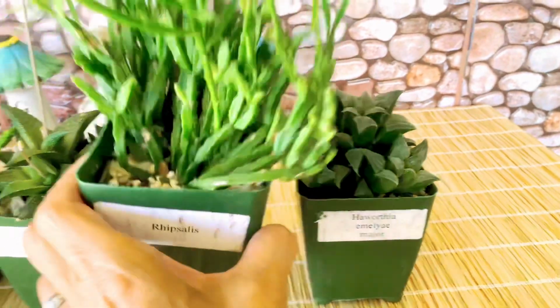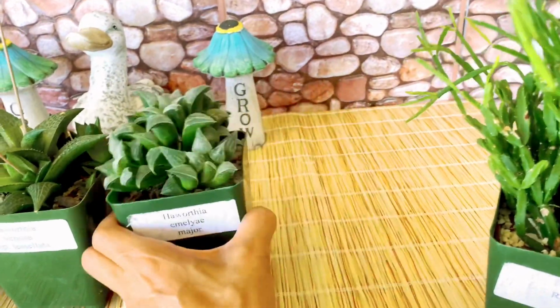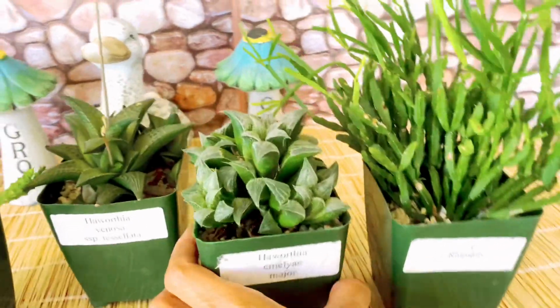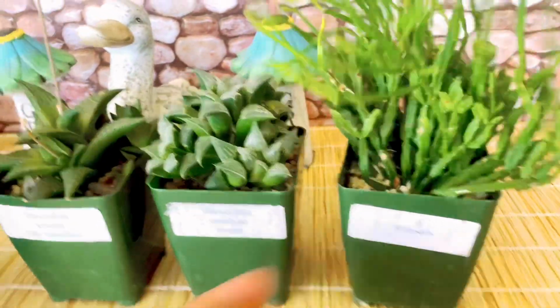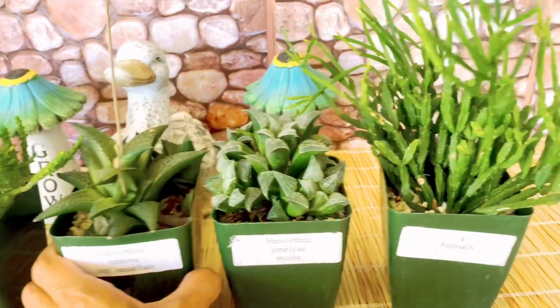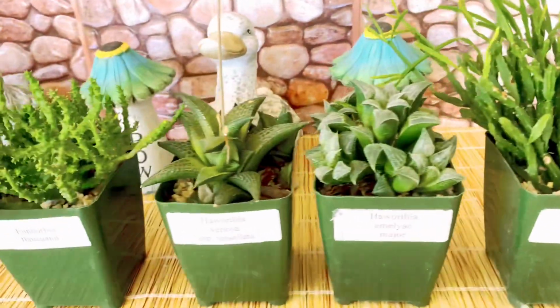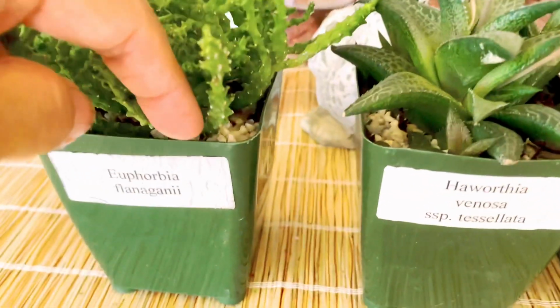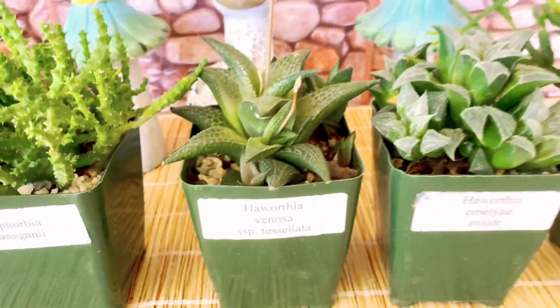And I'll show you the pots. Let it settle first here and then we'll repot it soon. Beautiful, beautiful. Her plants are all so beautiful with pebbles like this. Okay, let me get them.